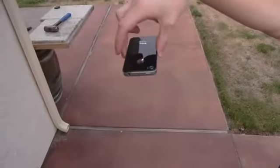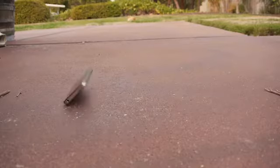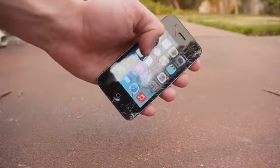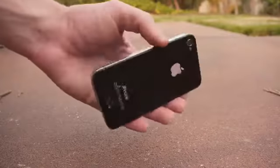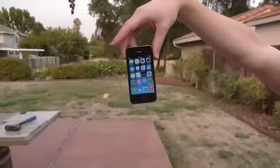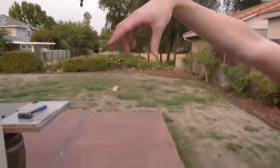iPhone 4 front facing drop test in 3, 2, 1. Major cracks along the entire front side of the screen. That pretty much really did it. It kind of increased the crack line on the back as well. iPhone 4S side drop test in 3, 2, 1.